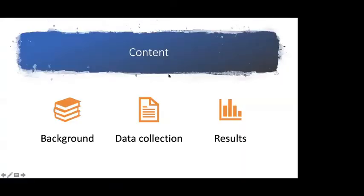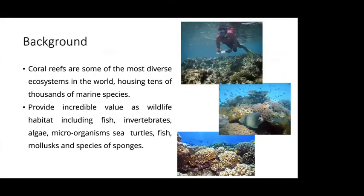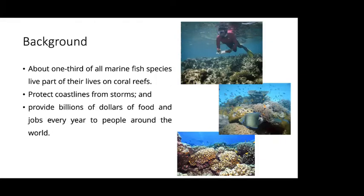Quickly, I can give you some background. I think all of us are aware of the importance of coral reefs and how diverse an ecosystem they are on the planet, housing tens of thousands of marine species. They provide incredible value not only to human beings but also to wildlife in terms of habitats, nurseries, etc. About a third of our marine fish species live part of their lives in coral reefs, so they support our fisheries. They also protect our shorelines from storms and are a billion-dollar industry in terms of food and job creation for people around the world.